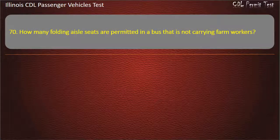Question 70. How many folding aisle seats are permitted in a bus that is not carrying farm workers? 6. 8. 0. 4. Answer. 0.